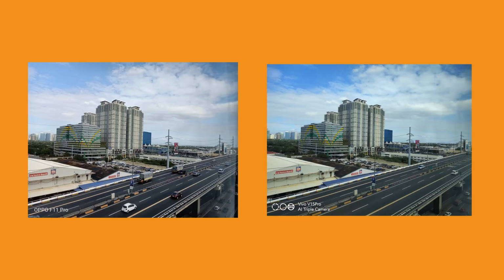Taking a look at this first set of sample shots, immediately the V15 Pro's AI scene detection goes for a more vivid, super saturated HDR look, while the F11 Pro stays more natural. If we zoomed in, we'd probably get a similar amount of detail, so this goes down to color. And for that, we pick the F11 Pro for providing a more natural looking shot.